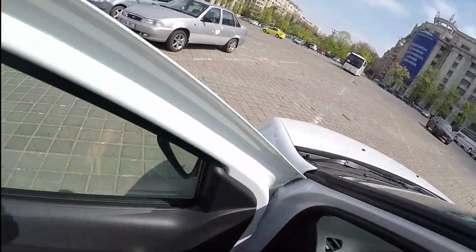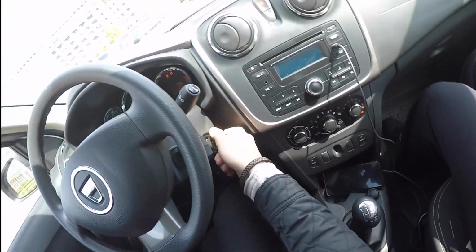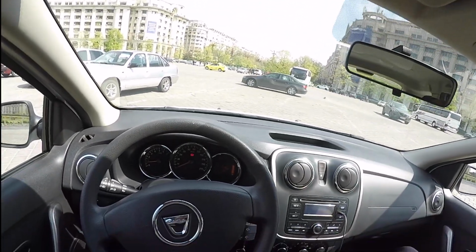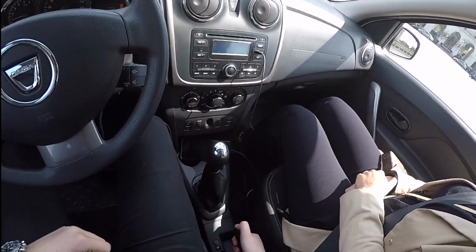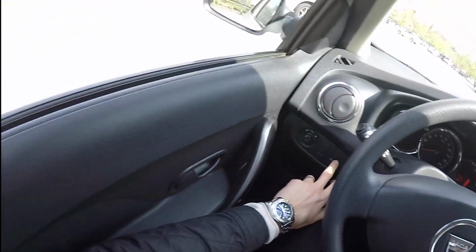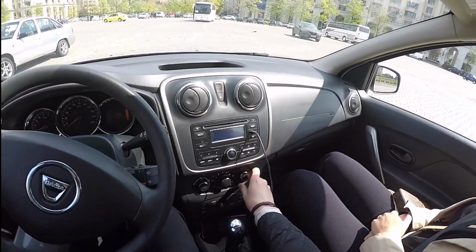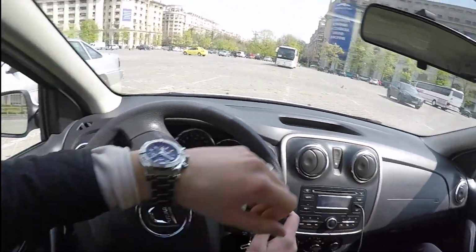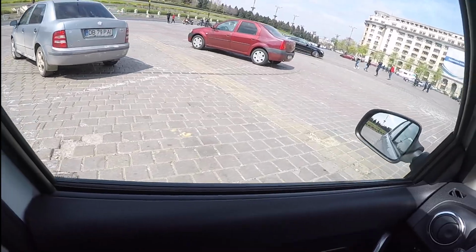Dacia, man, I feel like really Romanian today. Putting the key in, starting this. This is actually the 0.9 liter, like 75 horsepower version of this car. It actually has start-stop and has an economical button, whatever that does. You have different Logans, you have different Dacias of course, but the model we're driving is the Logan. So here we got the normal sedan Logan.